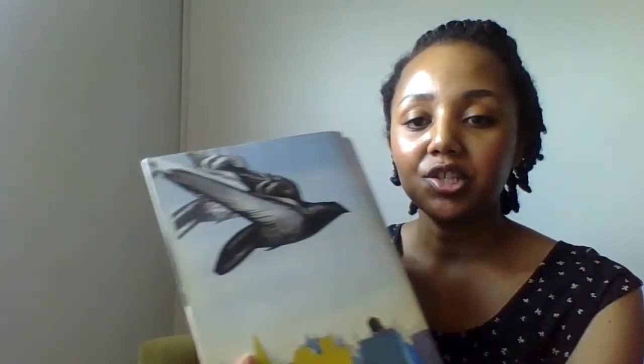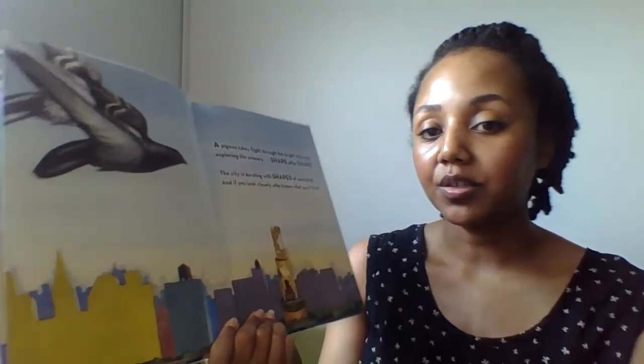Good job. Okay. Our book today is called City Shapes, and it's by Diana Murray, illustrated by Brian Collier, and it takes place in New York City, so you might see some familiar scenes. This pigeon is flying over the city, and it's going to see shapes everywhere it looks, so let's see what it sees.